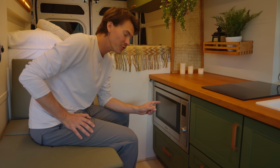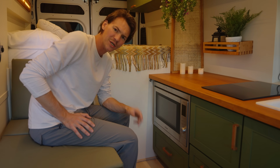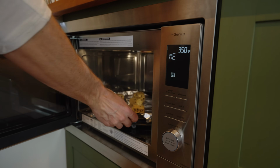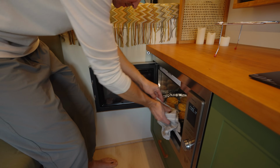And the second one right here, flush mounted into the cabinet, is a Panasonic air fryer, microwave, and convection oven combo. This thing is 1,000 times better than the usual low wattage microwaves you usually find in RVs. With this thing, you can air fry some potatoes, microwave some popcorn, even bake some cookies.